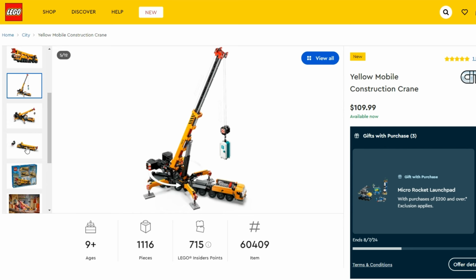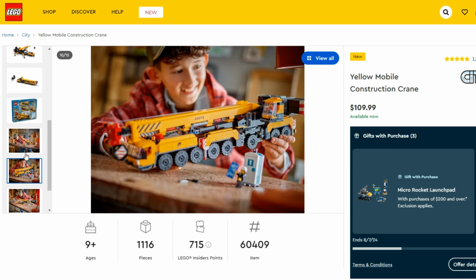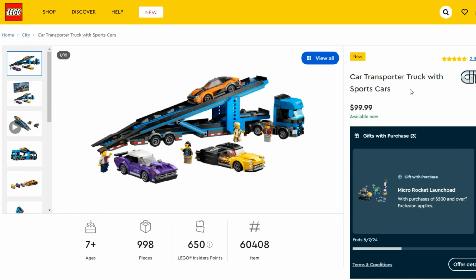Really, really impressive set. Of course, for some people, City might just be too big, but I can see that there's very little to complain about here. Again, lots of functionality. You've got the bits that can move out, can winch up and down, and of course we've got that porta potty or portaloo just there as well. So really nice set. After that, we've got the car transporter truck with sports cars.